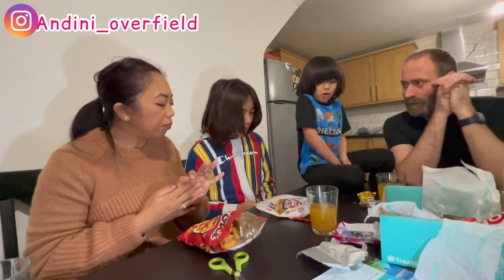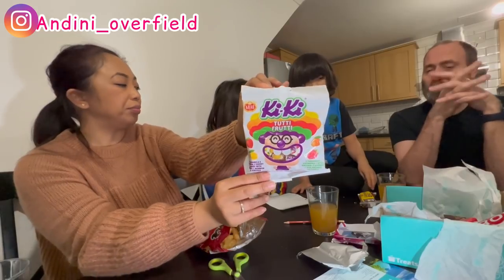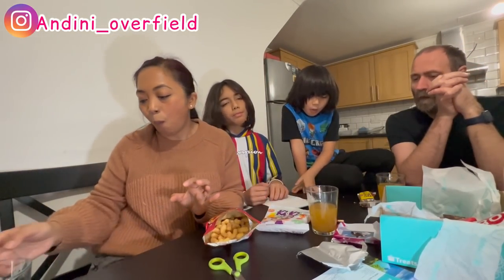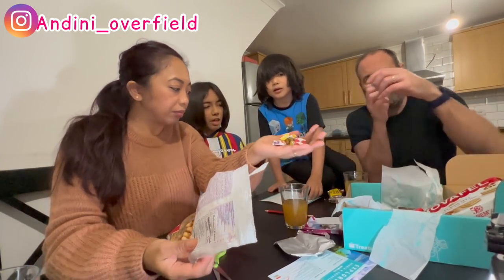Kiki by Crass. Fruit-flavored toffee candies that are soft, chewy in texture, and packed with vitamins. Each piece depicts the flavor of the candy inside. A wonderful fruit taste with each bite. Oh, I'm looking forward to these. Ini kayak sugus, kayak gini di Indonesia juga ada. You will taste it at the same time. Wait, let's actually take one of all of them.